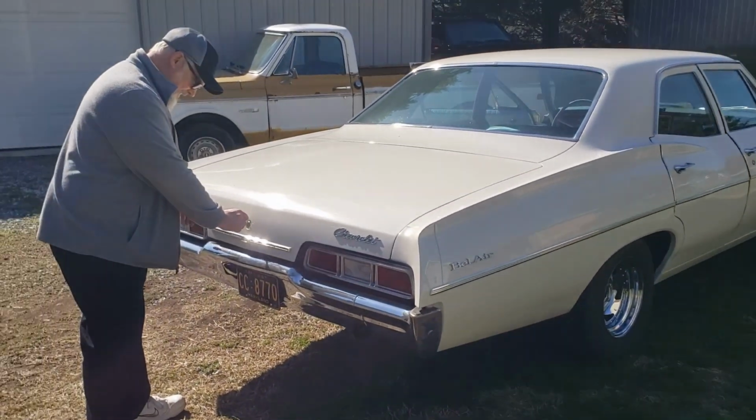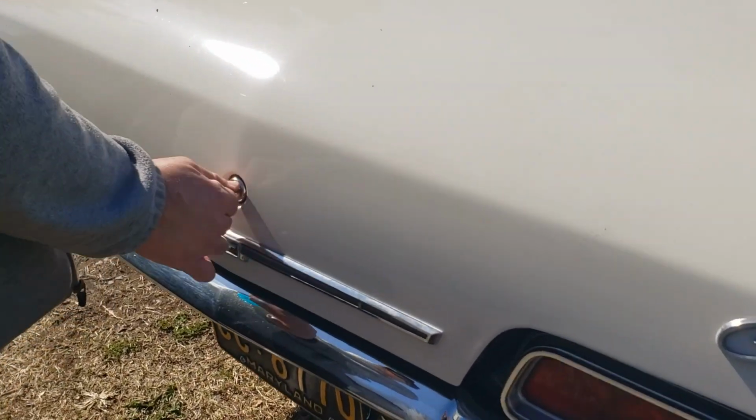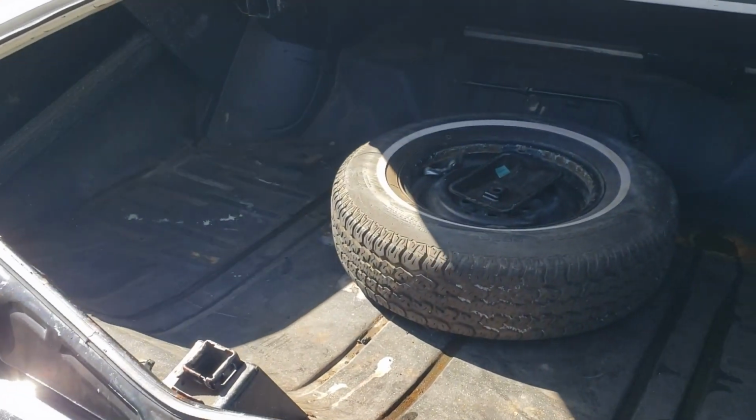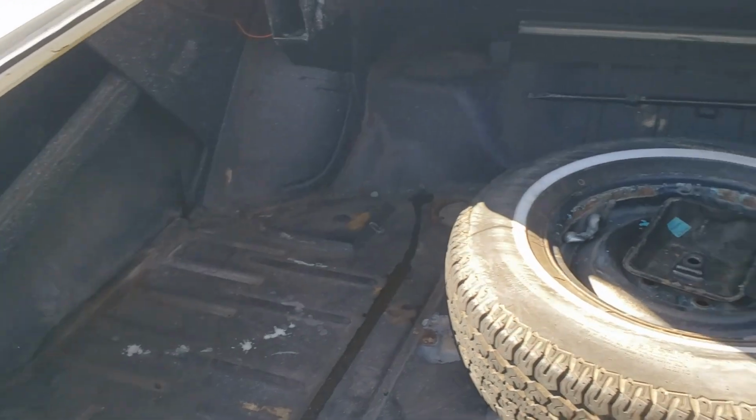Now it did rain ten feet of rain yesterday, so let's see. You want me to turn this? Yeah, do it. I'm turning it. Let's see if there's anything in here. It's a trunk floor. Who would have thunk it? Usually these cars don't have trunk floors, so that's pretty amazing.